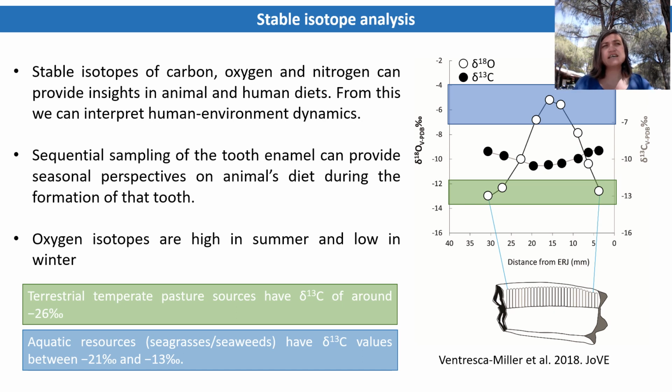Stable isotope analysis, basically the difference between heavy and light isotopes of a particular element, such as carbon, oxygen, and nitrogen, can provide us insight into animal and human diets. And from this, we can interpret human, environment, animal dynamics over time and space. Sequential analysis, so that's taking a little sample of the tooth enamel, particularly from cattle or sheep teeth, can provide a seasonal perspective of the animal's diet at the time of that tooth development. And the two main isotopes that we examine in tooth enamel are oxygen and carbon isotopes.